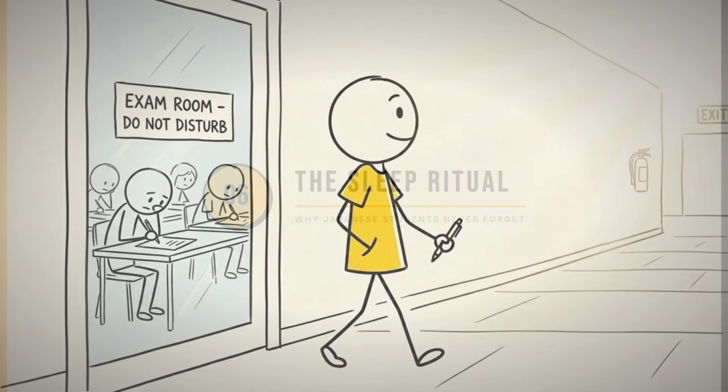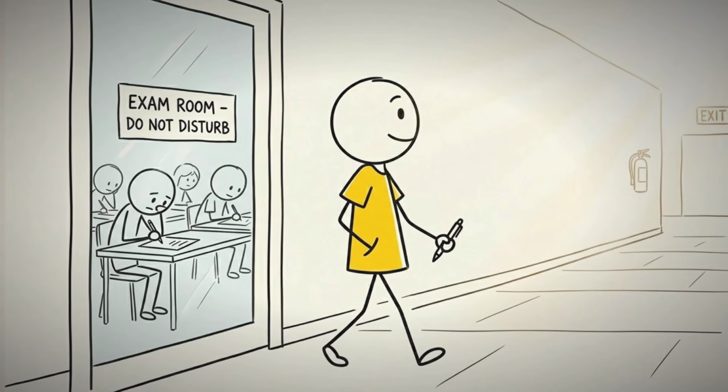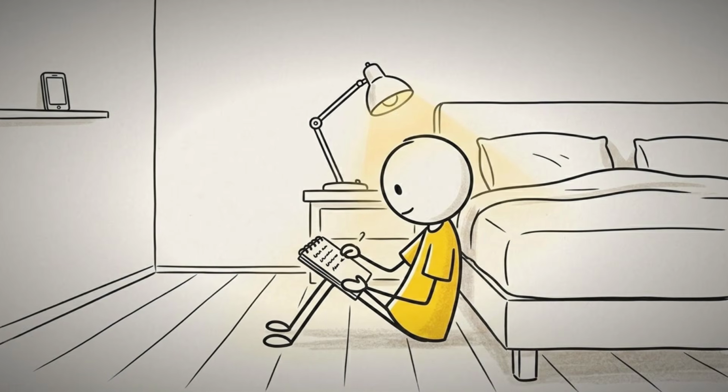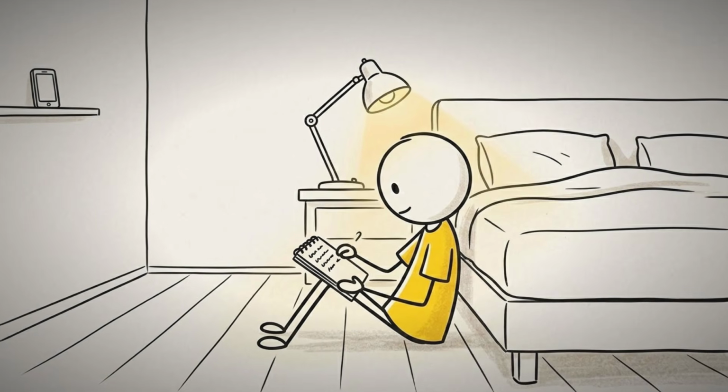Japanese students have a specific practice before bed on the night before an important exam. They don't cram. They don't review everything one more time. They do one final, gentle pass through the most important concepts, and then they sleep. This isn't passive. It's a deliberate instruction to the brain.